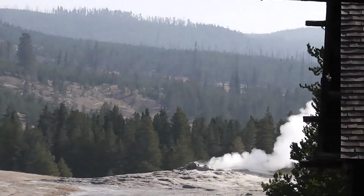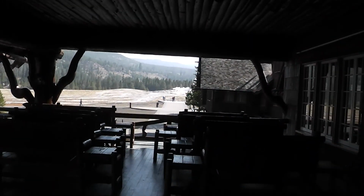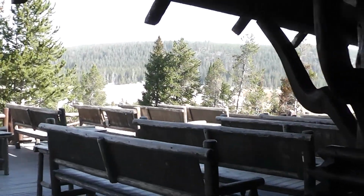Motorcycle people. Okay. It's kind of chilly this morning still. I'm kind of giving you a view of the mountains and stuff.